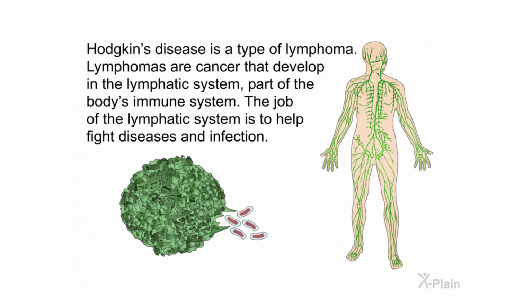Summary. Hodgkin's disease is a type of lymphoma. Lymphomas are cancer that develop in the lymphatic system, part of the body's immune system. The job of the lymphatic system is to help fight diseases and infection.